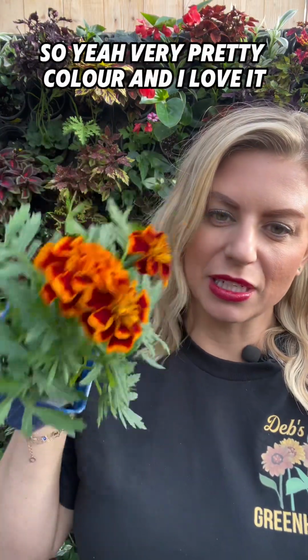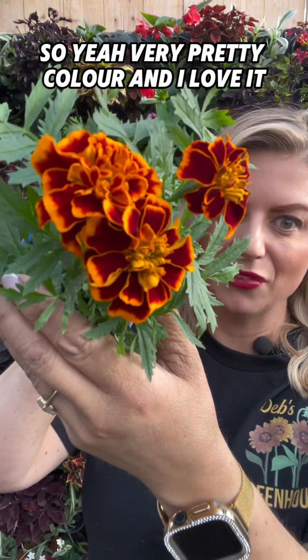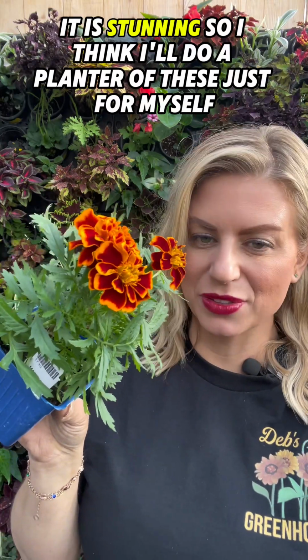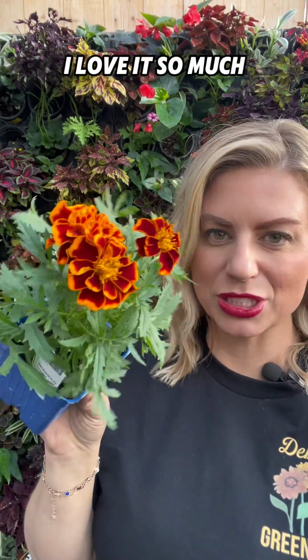So yeah, very pretty color and I love it. It is stunning. So I think I'll do a planter of these just for myself. I love it so much.